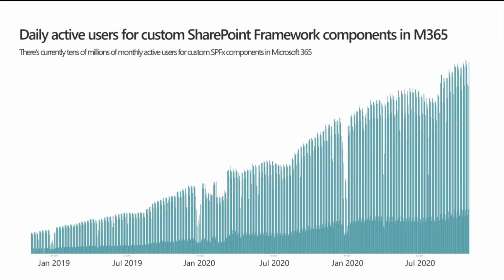This is something which we used to have on these calls quite often. I haven't actually shown this for a while, so I wanted to just pinpoint this one. We can't talk about exact numbers, but I can say that there are currently tens of millions of monthly active users for custom SharePoint Framework components across Microsoft 365.